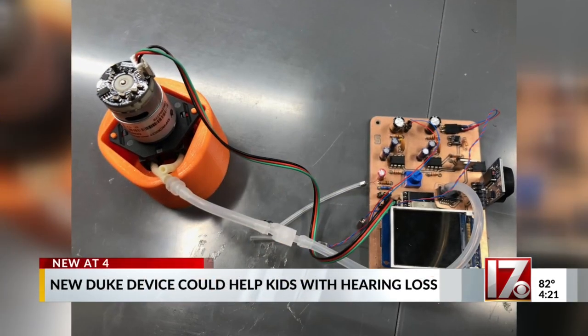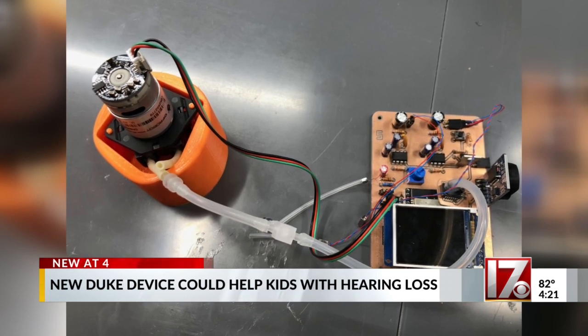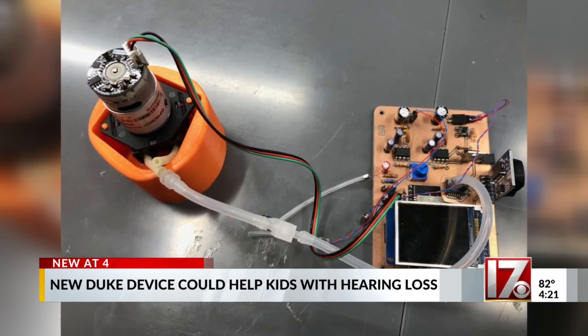A new device developed by Duke researchers could help prevent hearing loss in children. It's called the Mobile Health Tympanometer. The team believes it can identify kids in need of ear and hearing care, especially in areas where access to a specialist is limited. This is an early generation prototype of the mobile tympanometer device developed by Duke researchers.